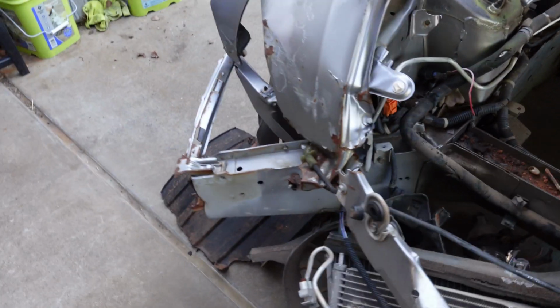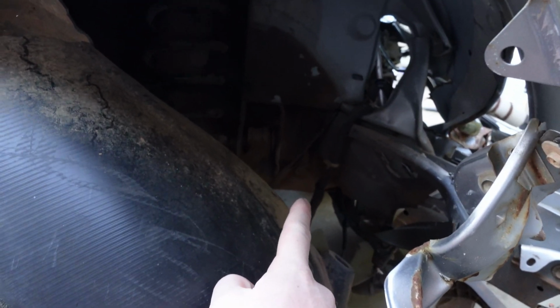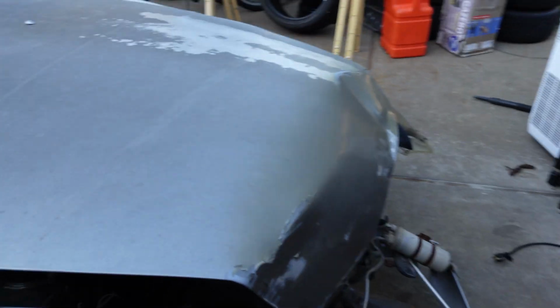On the other side of the frame rail is what I'm talking about. The suspension points here, if you can even see them, are pretty much unmoved. All the damage, as you can see, is right there in front of it. So if we really wanted to, we could cut this off and just put all stock parts back on it and fix it up.